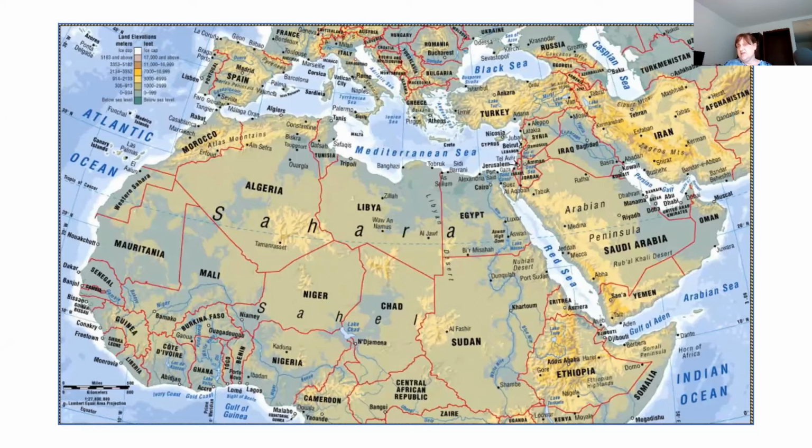They want to place locks in it so it's navigable, so you can still use it as an area for transportation. But it's a very serious situation right now, and Turkey has said that it wants to create a series of 22 dams on the Nile. So this is going to have to work out in the world court somewhere, I think. All right.